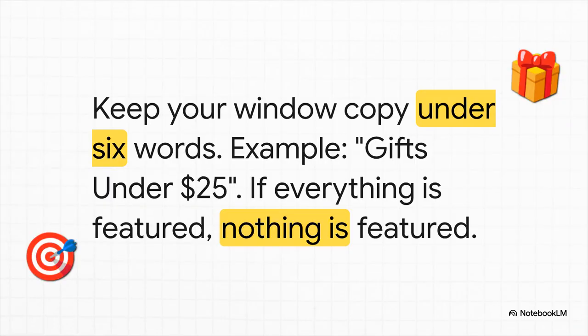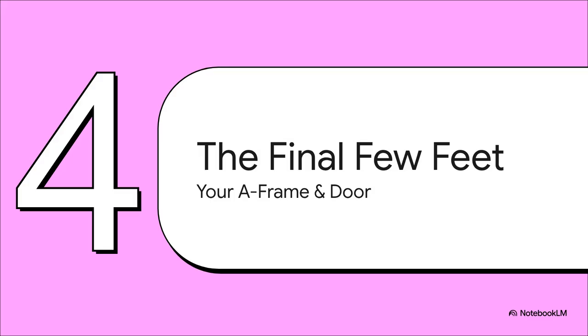Look, your window has one job. Communicate one single idea fast. A simple message, something like "gifts under $25," is so powerful. But a window that's screaming "new arrivals, big sale, we fix phones, open late," that's just noise. And you've got to remember this: if you feature everything, you feature nothing. Okay, let's recap. You've grabbed their attention from a distance, check.